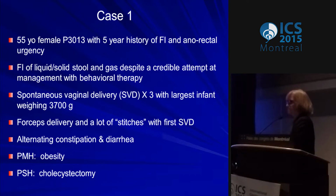So let's start off with a case. This is a typical patient I would see in my practice. A 55-year-old female, para 3013. She has a 5-year history of fecal incontinence as well as anorectal urgency. She describes incontinence of liquid, solid stool, and gas despite a credible attempt at management with behavioral therapy, i.e. she's seen my colleagues at the table. She's had 3 SVDs, largest infant weighing 3,700 grams. She had a first forceps delivery with a lot of stitches. She describes some alternating constipation and diarrhea. She is slightly obese and has had a cholecystectomy.